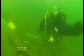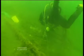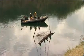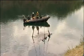And there are lots of undiscovered wrecks out there. The latest estimate by the Nautical Archaeology Society is 500,000, but they only have 40 archaeologists with the skills to find them. Jane Hesketh at Stoney Cove in Leicestershire for Central Tonight.